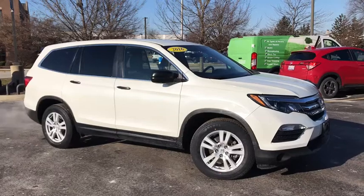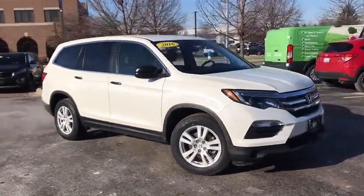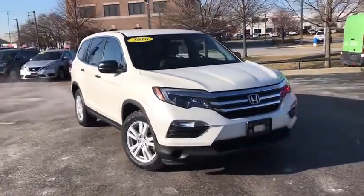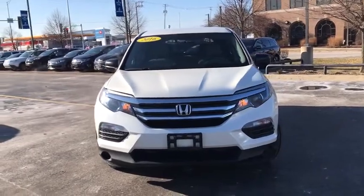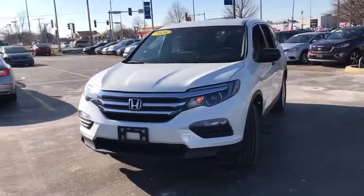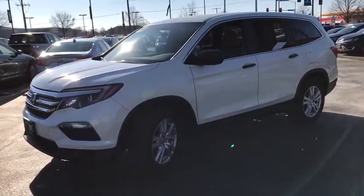Make a great choice today with the 2016 Honda Pilot. Optimal utility, indulgent interior, powerful performer. You'll be ready for almost anything in the Honda Pilot. This vehicle has less than 50,000 miles. Here are some of this vehicle's great options.